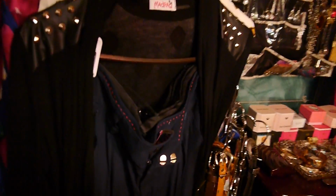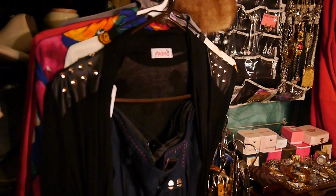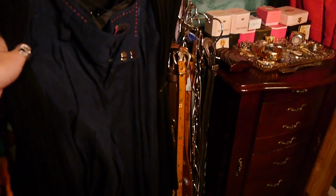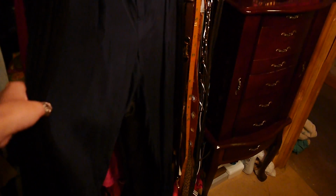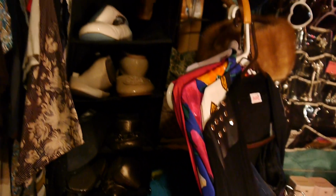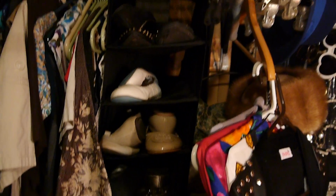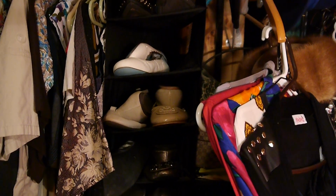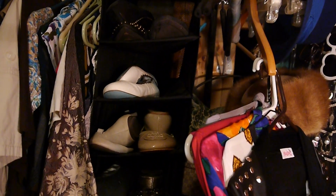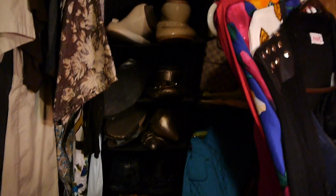And then right here I've got hangers with some stuff that needs to be steamed, like silk tops. And then I've got my silk pants hanging just so they won't get any more wrinkled. This pair in the front needs to get steamed. And then I've got a hanging rack of shoes that I've got organized by color. There's a pair missing there where the white pair is, that white Betsey Johnson pair. There should be a white pair in there with them, which are missing.